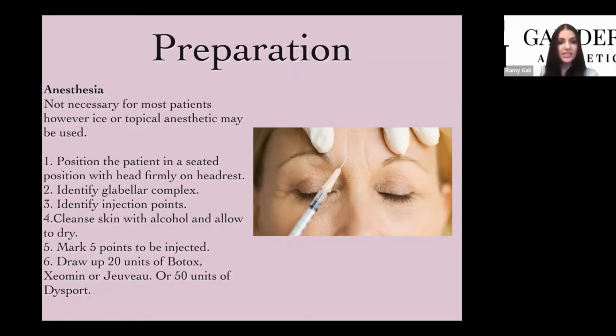So you'll cleanse the skin with alcohol, allow it to dry before you make any injections. You can make your marks at that point, and you'll draw up your 20 units of either Botox, Xeomin, or Jeuveau, and you can draw up 50 units of Dysport.